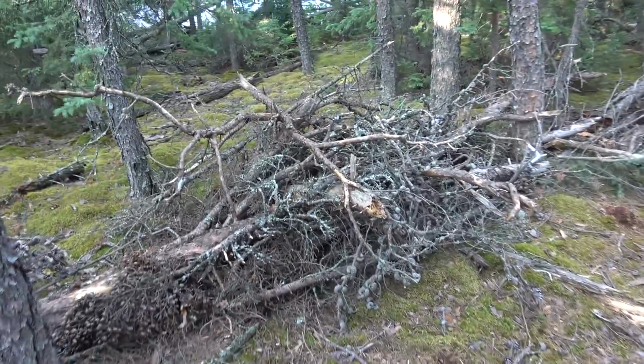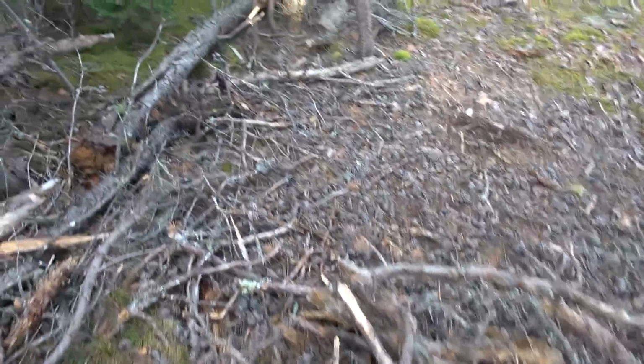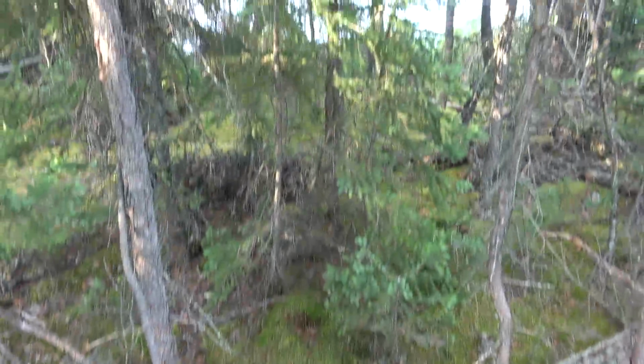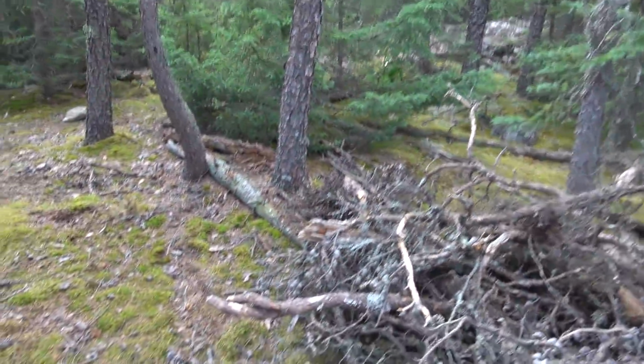If you come to Woodland Caribou, you can fully expect to not be worried about firewood. There's quite literally firewood everywhere. I mean, somebody moved this just so they could have a tent pad here. They're moving burnable wood and it's just littered everywhere. Even all these little cones here you could burn quite easily.